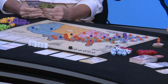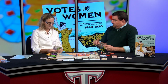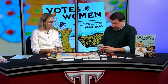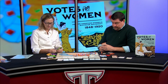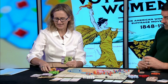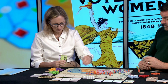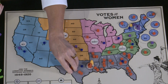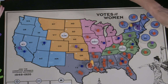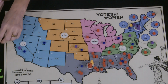Okay, so I think what I'm going to do is I'm going to turn. And this will be our last card, because it's 6. You said 6 cards, right? Right. So I think I'm going to turn this one in, and it says, I'll just do the event. It says receive 1 button and add 1 cube in 1 state of each region. So I'll add 1 in California, 1 in Kansas. I will take away Texas. I will take away Virginia. I will take away Vermont and add 1 cube, and I'll add 1 to Illinois.